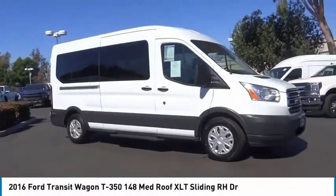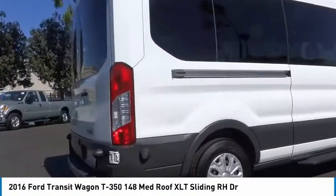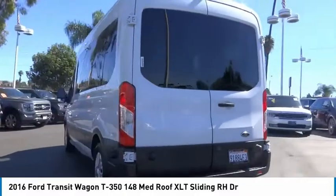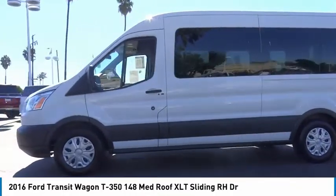Make a great choice today with the 2016 Transit Wagon. The Ford Transit Wagon offers a wide variety of flexibility, regardless of whether you're trying to haul a large number of passengers or you simply need the space for work purposes. This vehicle is the meaning of versatility.